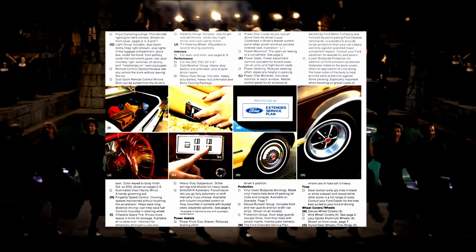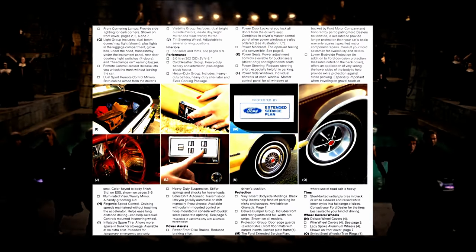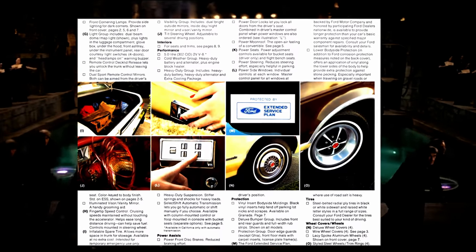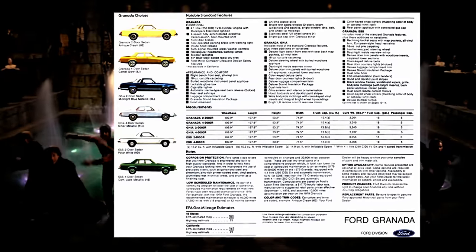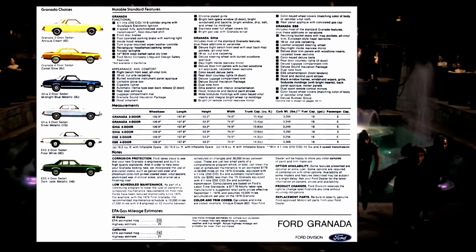The optional 5-liter V8 was still available, as were heavy-duty groups for electrical and suspension components. Now in its fifth model year, the first-generation Granada was still packing a significant blow to the competition, but it was clear change was on the horizon.